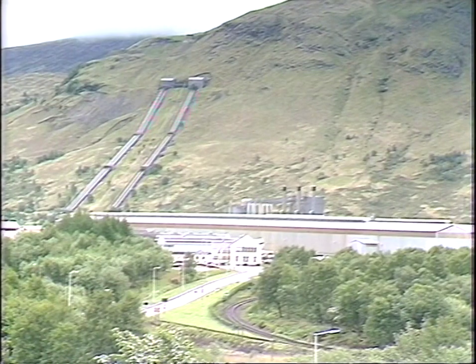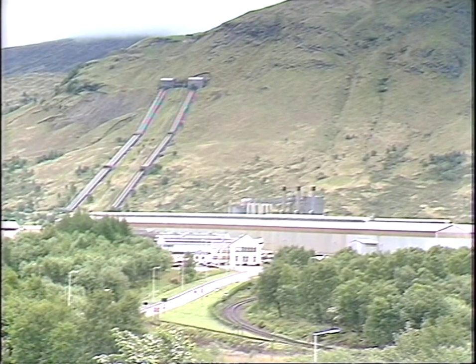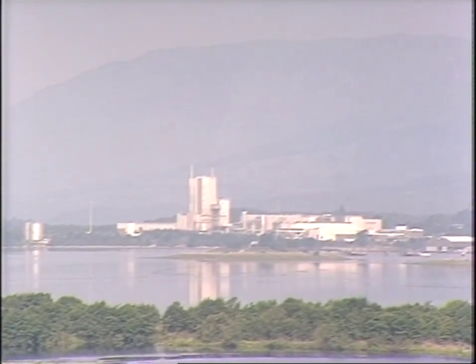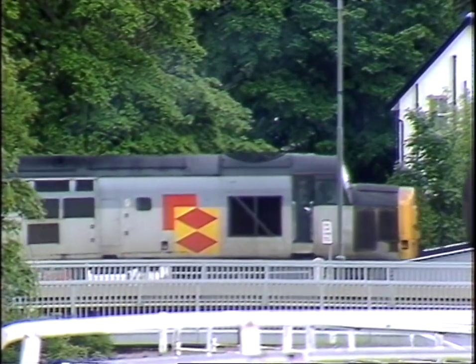The aluminium smelter at the foot of Ben Nevis and the paper mill at Corpach are the biggest employers in the area. Every morning a freight train is made up to carry their products south.